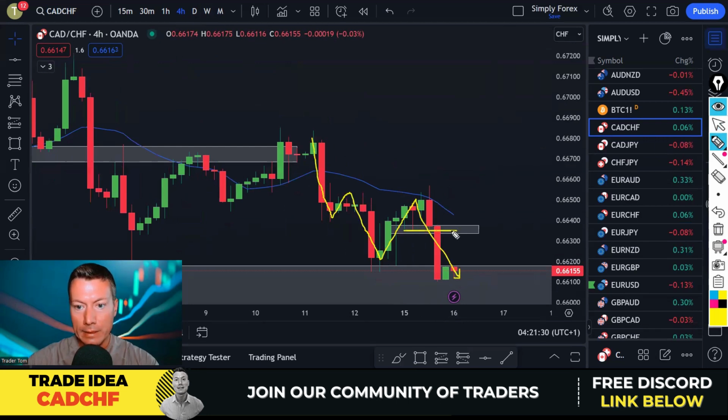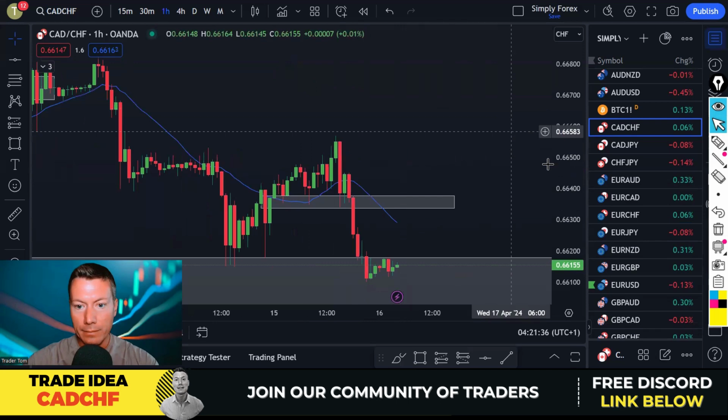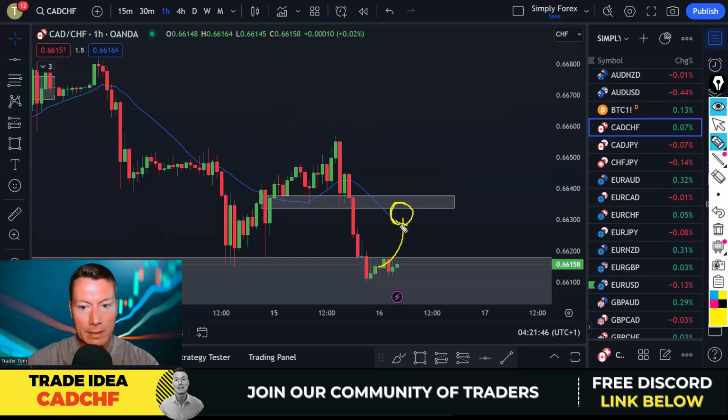And I've pinpointed this level here, but we can see it better on the H1. So if we drop down to the H1, yeah, we're just looking at this level here. So everything's in a downtrend. If we get a nice retrace, maybe it only comes to the moving average 20, maybe it gets to here, but this area here, I'm interested in. If we get a bearish reaction, I will start selling Canadian dollar Swiss franc. So those are my trade ideas.